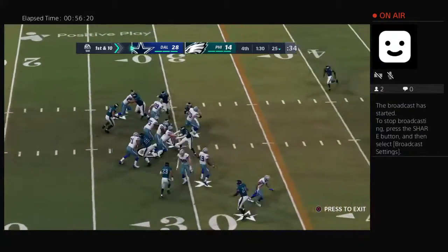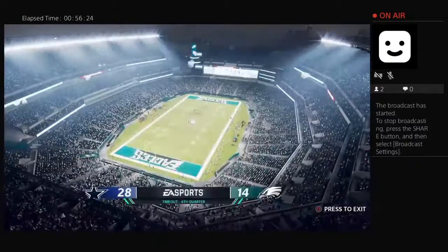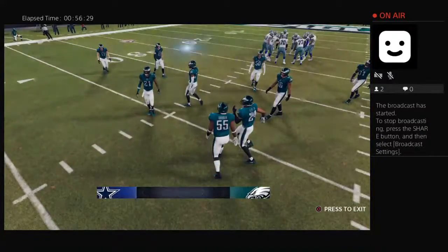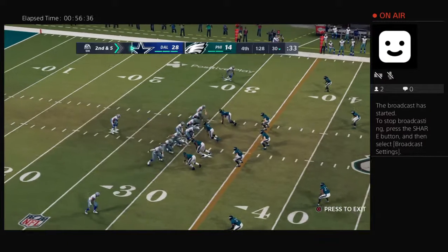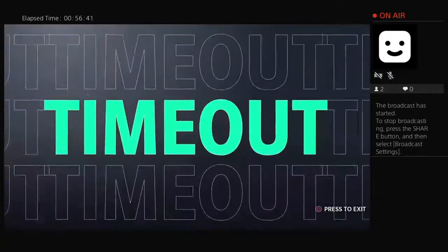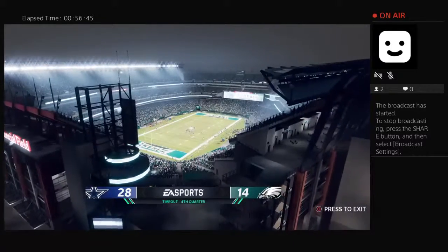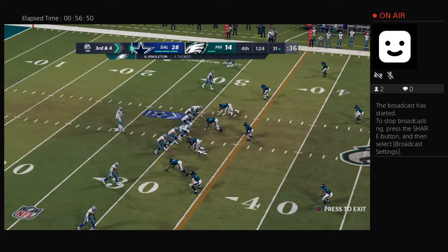They'll try and run some clock now with Elliott. And this will be a gain of 5 as he gets it to the 30. The Eagles going to take the first of their timeouts as they'll get it with just under 90 seconds remaining. Ball on the 30. They'll come up with a 2nd and 5. They go to Elliott again. And this time not as successful as he'll get back to the line of scrimmage and no more. Now the Eagles will use the 2nd of their timeouts as they'll talk it over here before what will be an important 3rd down.